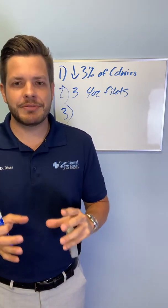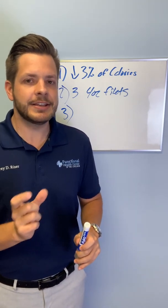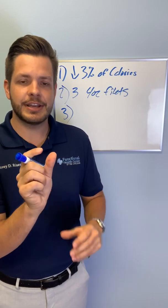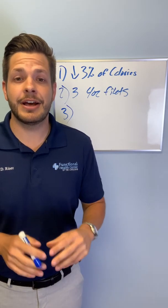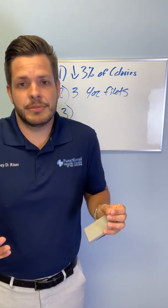But the problem is you have to look at a cost analysis of this, okay? When you turn that bottle around, how much omega is actually in your fish oil? I cannot count how many times a patient will bring in their fish oil and I'll say, how much fish oil do you have? And they'll say each capsule is 1,000 milligrams or a gram. Okay, and I'll ask them again, how much omegas are in your capsule? And they'll go, I don't know. I thought it was the same thing.